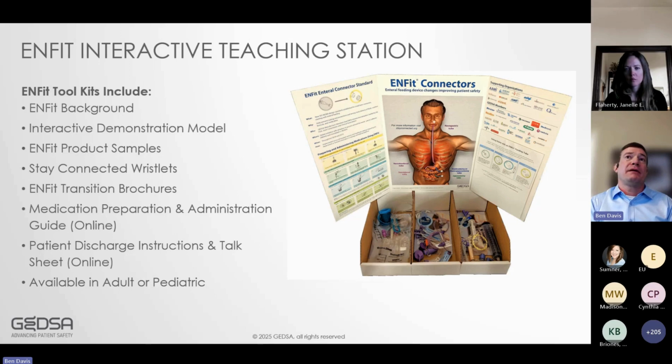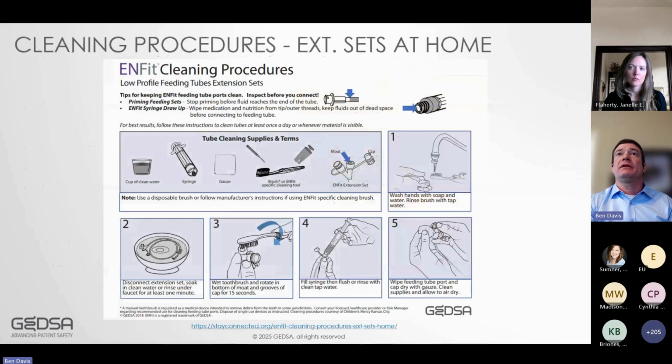We really try to pack them full of resources and plenty of educational products for people to kind of demonstrate with. And with that, I'll let Janelle cover a few more resources that people find very helpful that you may not be aware of.